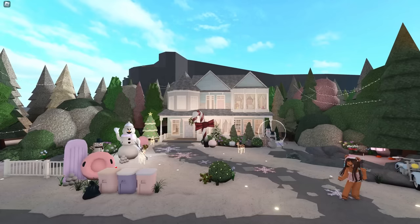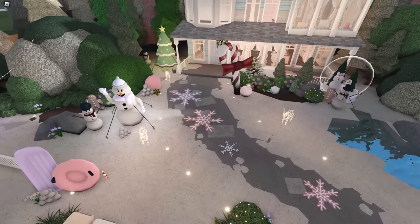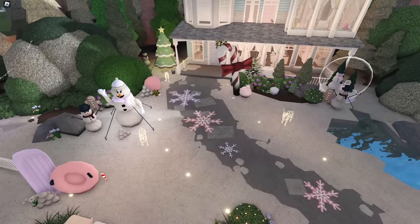This is such a cute Christmas house because it's not just plain Christmas colors. Like, we got pastels, but I'm probably biased because I love pastels. This snowflake path is so freaking cute. I am gonna do this in my builds now. Thank you for the inspo.